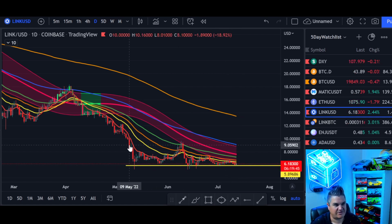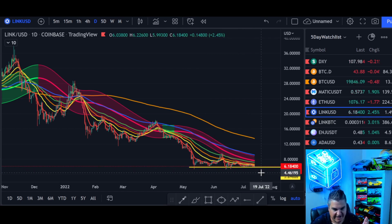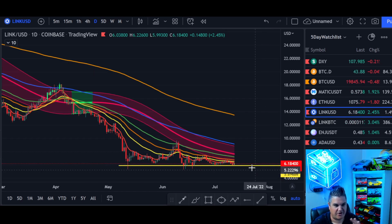This is how bottoms attempt to form. Right? We're flattening out. You want to flatten out your moving averages, which we're attempting to do. So whether or not we capitulate ahead, whether we go down and go sideways at $5 for a month, who knows? But I just wanted to bring your attention to the upside, we're close to the Gaussian channel on the daily. To the downside, we're close to support. So we're getting squeezed out here. We'll see what we end up doing in the next handful of days.